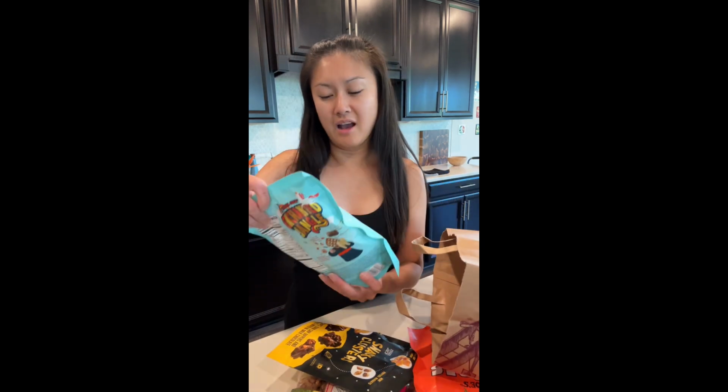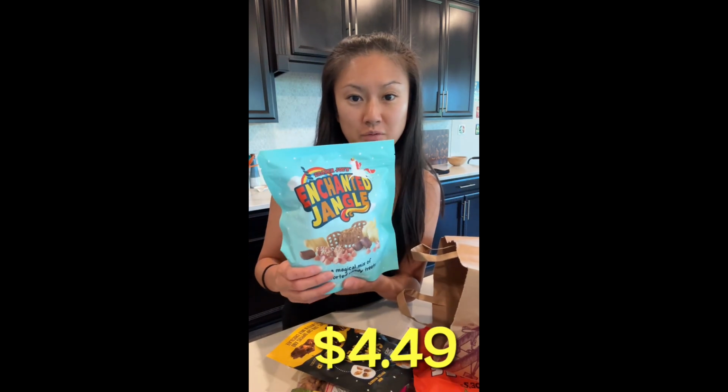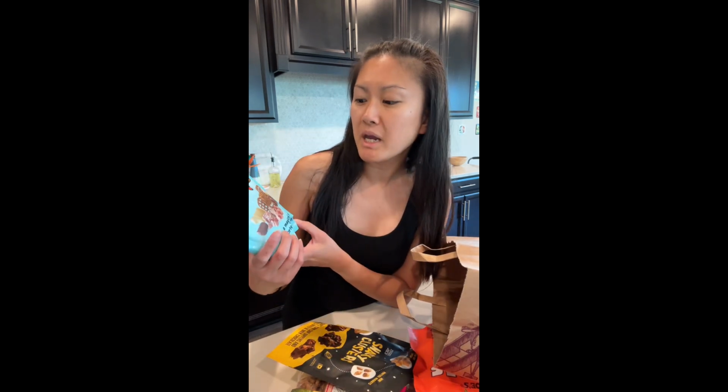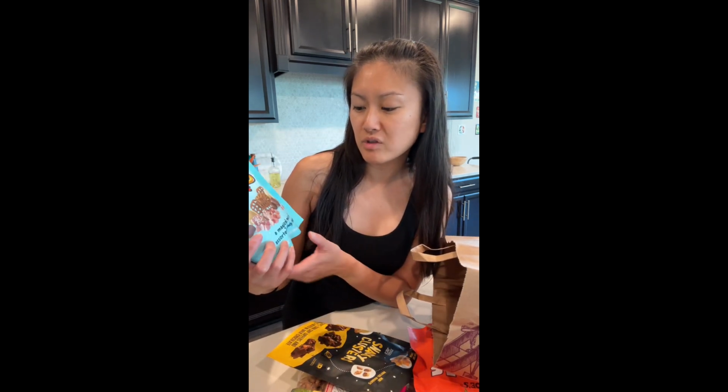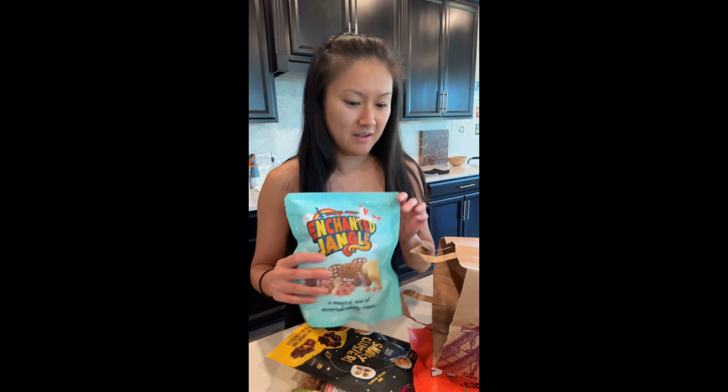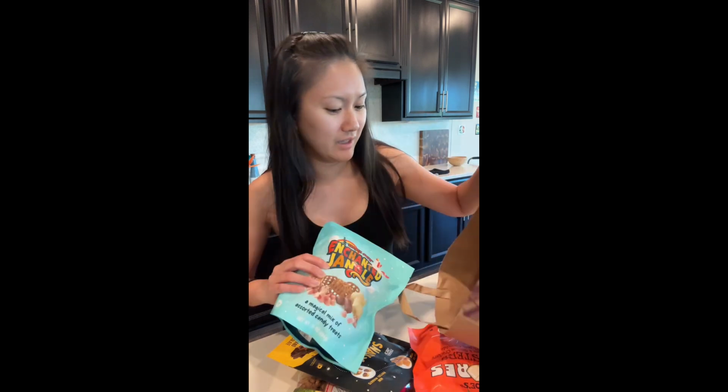Then I got this last year as well, Enchanted Jangle. This one's really good. It's sweet and salty. It has pretzels, peanut butter chocolate covered pretzels, some marshmallows in it too, and some cookies. And it's actually really pretty too. I really like the look of this one.